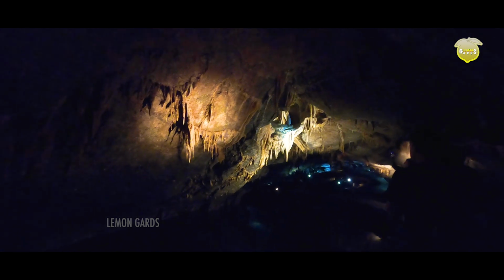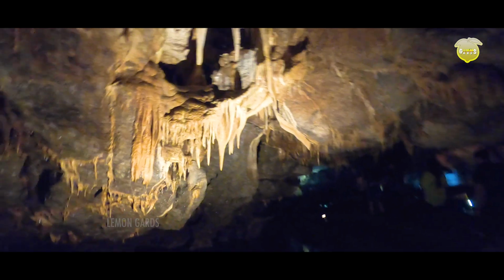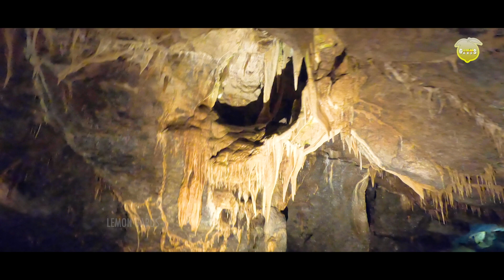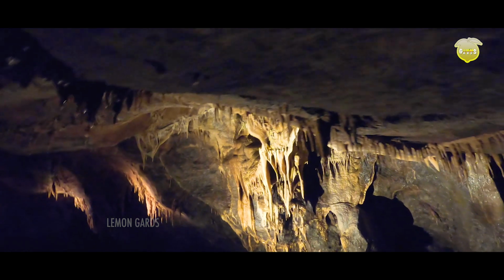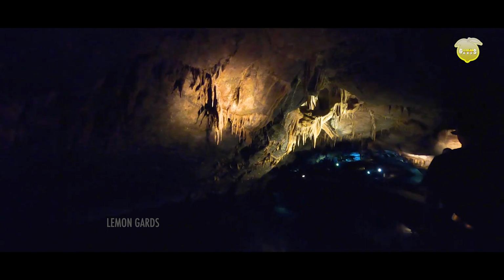This is a cave column or pillar. It forms when a stalactite and stalagmite join together. Now the same will happen over here, so we call this one our married couple and this one our engaged couple, and it's going to happen in about 6,000 years' time. These are all very good.